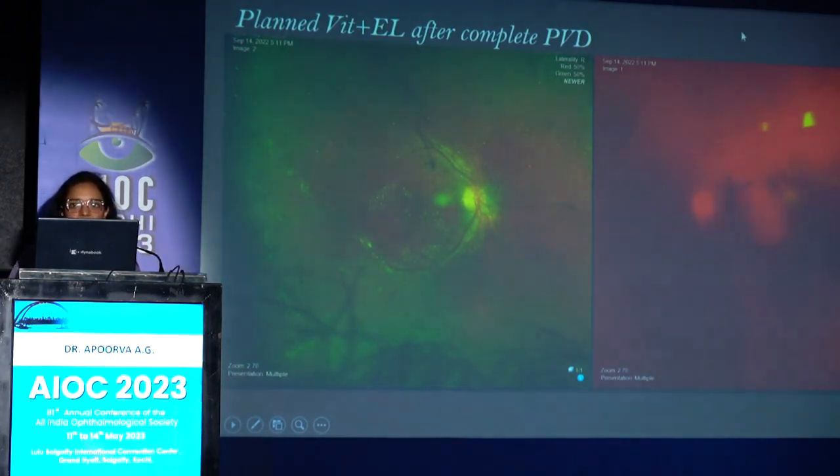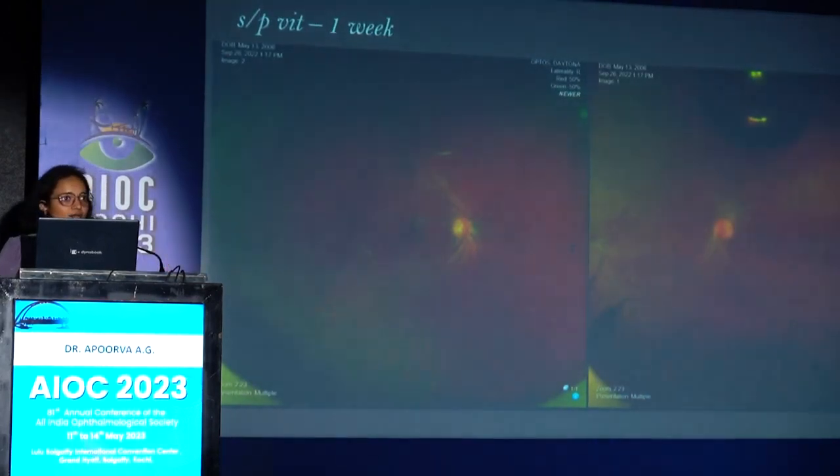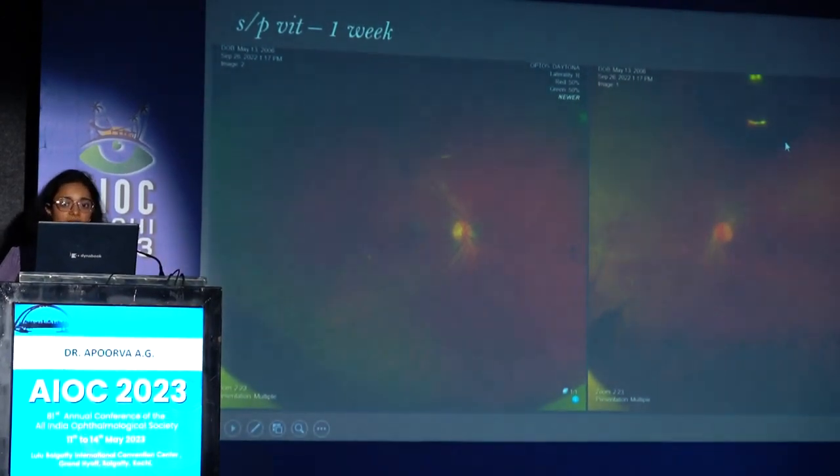We could see the disc hazily, but the vision was very less. So Rohan, I'm sure you remember this case. He actually managed this case from start to finish, including the surgery was done by Rohan.